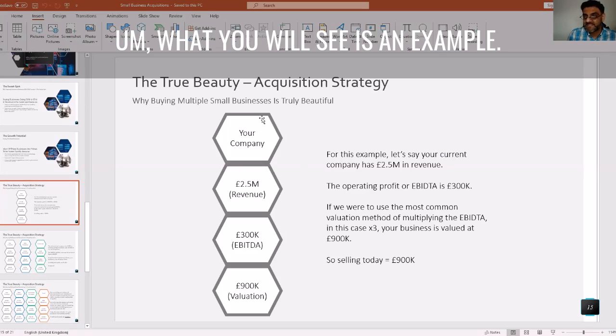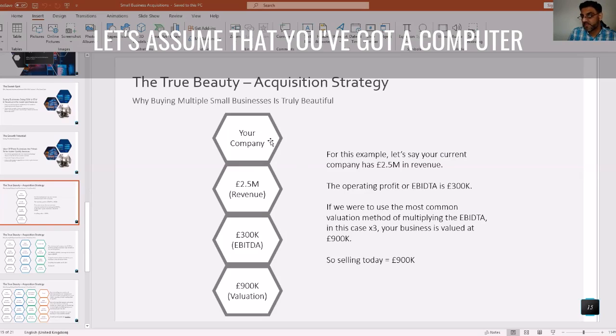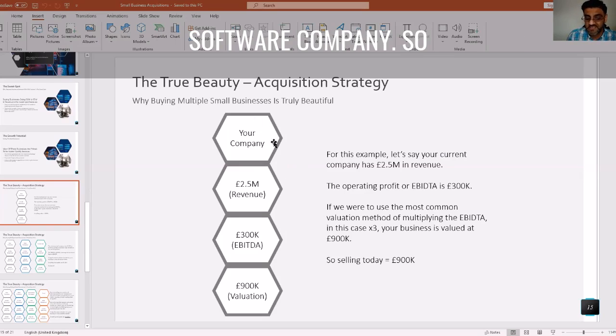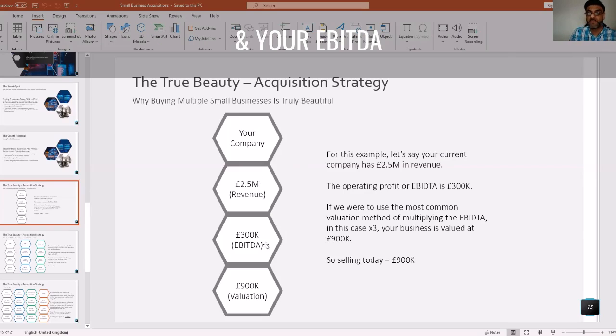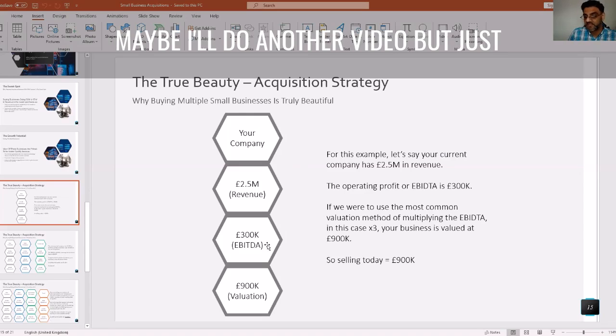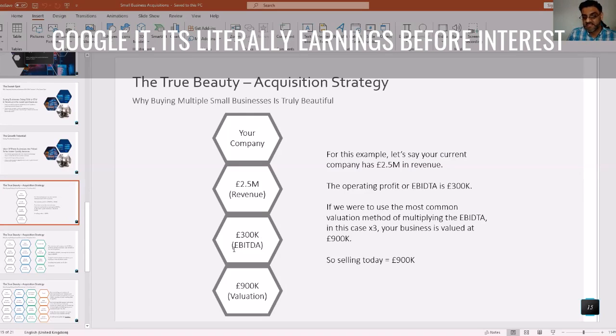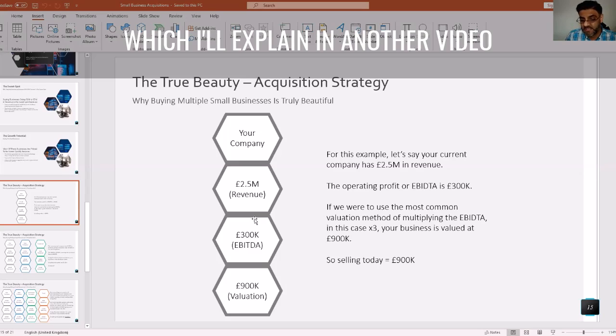What you will see is an example. So in this example, let's assume that you've got a computer software company. You're currently doing 2.5 million in revenue and your EBITDA is 300 grand. If you don't know what EBITDA is, maybe I'll do another video, but just Google it. It's literally earnings before interest, tax, depreciation and amortization, which again I'll explain in another video.